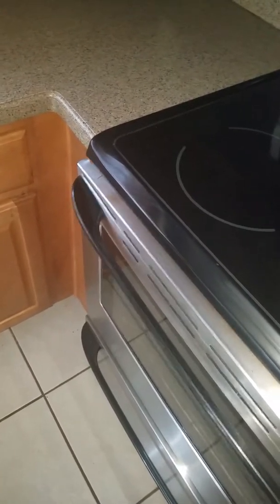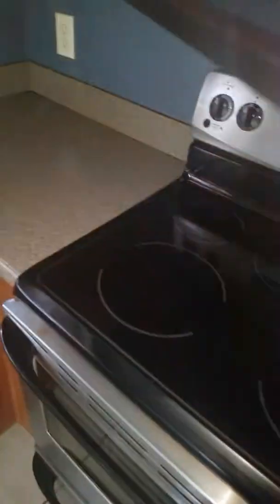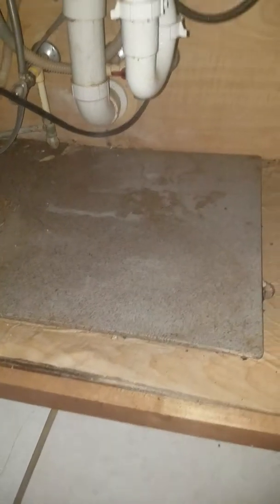See, there's something wrong with this. She also said that something's wrong with the microwave. Like, it works, but you would have to do something about it. Need to caulk. This has to be replaced on the bottom.